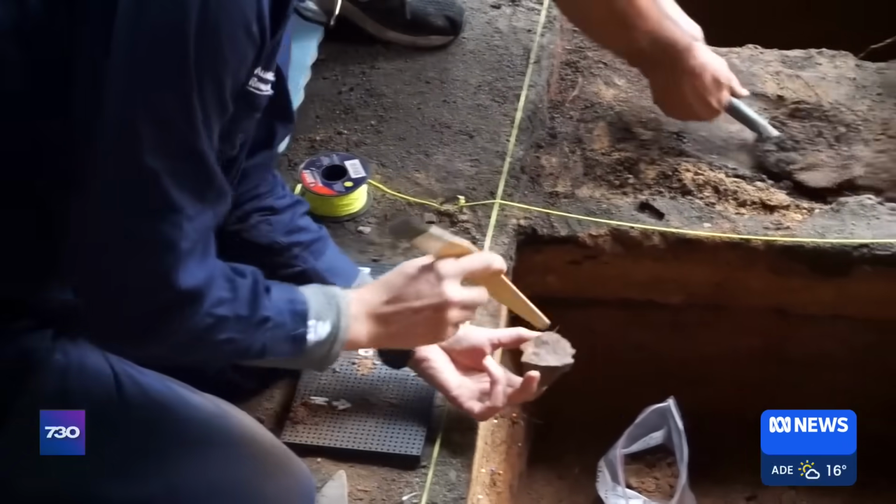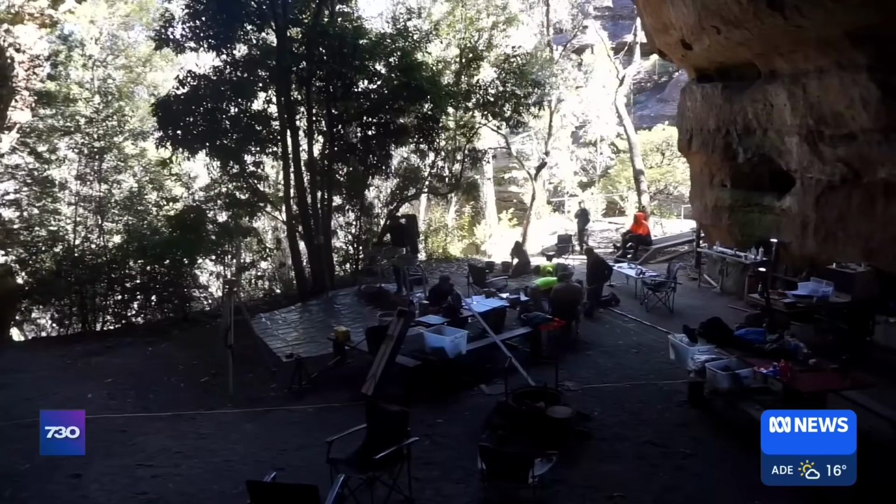We have the full sequence of occupation right from the beginning of when people started using it in the last ice age, or possibly they were in the landscape before that even. But this cave, the first object, was 20,000 years old. How do you date something back 20,000 years? I mean, it's a long time. It is a long time, and so we're very lucky we have radiocarbon dating, and so that date came from a fireplace that someone had made.